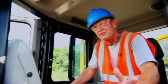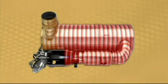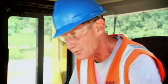Just like in automatic regeneration, you can interrupt the process at any time you have to get back to work. Can I disable the system? Well, the CAT regeneration system really only raises exhaust temperatures about 50 to 100 degrees. Not much more than exhaust temperatures when you're normally working. But you should know how to disable it when you're in automatic mode. To disable regeneration, you hold the bottom of the regeneration switch for 2 seconds. The machine will not regenerate until you press that regeneration switch, or when you restart the engine, it automatically goes back into automatic mode.